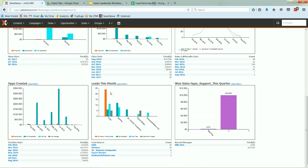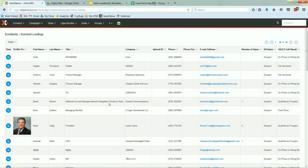Once we've created our campaign, how do we use it? How do we make it work for us? Well, here, just as an example, I have a dashboard of leads that have come into our system in the last month. So I'm going to go here, click on this link, and grab that list. That's a list of all the people that have started a free trial on our site. So these are brand new leads for us. And now I want to put them on a campaign.